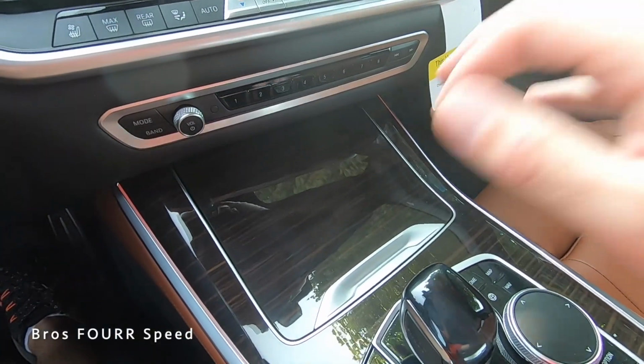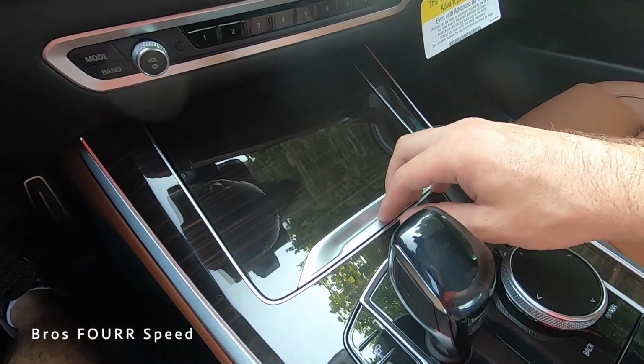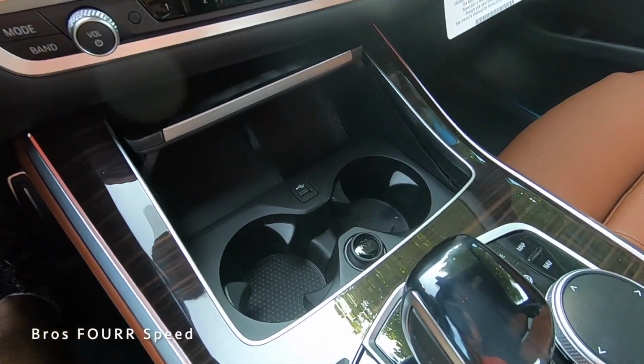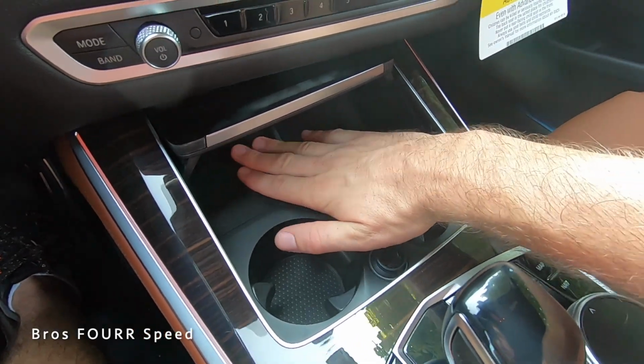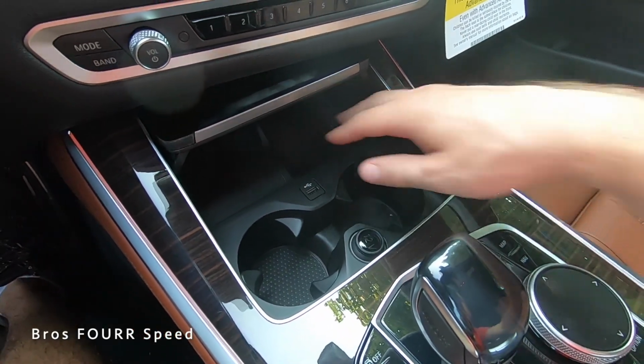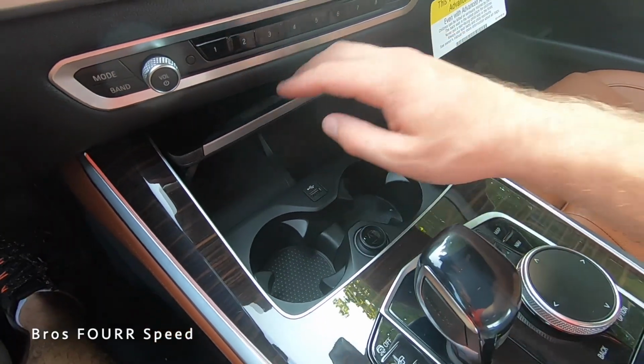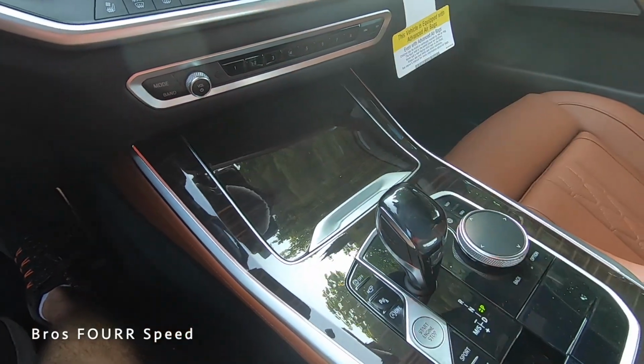You'll also notice there's more wood trim right in the middle here, giving it a great look. We have brushed aluminum on this push handle here, and if I go ahead and open that up, you'll see there's a wireless charging pad on the left side, a little bit of storage space on the right side, along with two cup holders, along with a 12 volt and a USB, and it's really nice that you can cover that up if you'd like to.